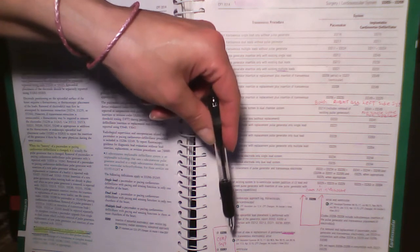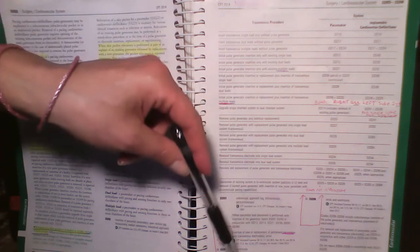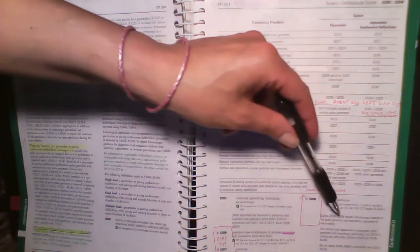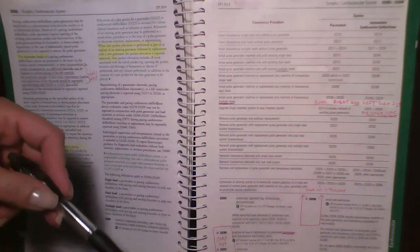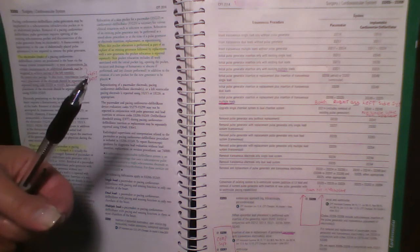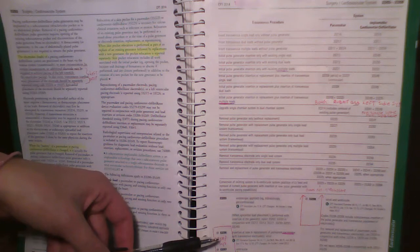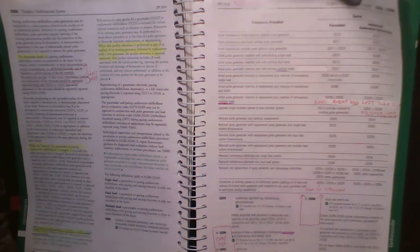If when they get it replaced, they are upgrading and they're going from a single chamber to a dual chamber, you wouldn't be using these codes. There is an upgrade code for that. So remember that. An upgrade is when you are going from what you have existing for the number of chambers that your pacemaker is hooked up to, to more chambers. So when they come in to do that, you're not in these codes. You are in an upgrade code, and I'll show you that when we move through the pages and come up to it. This is when you are either getting your system put in the first time, or you are having the same exact type of system replaced. Okay, turn the page.